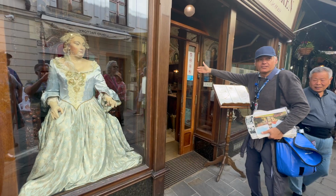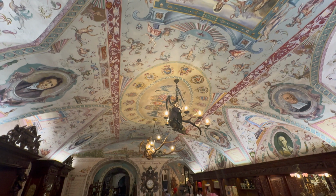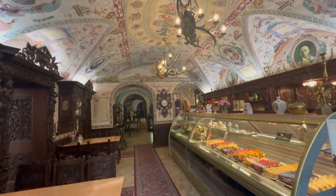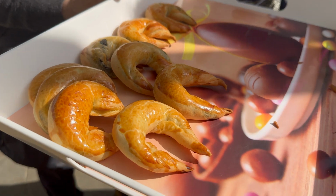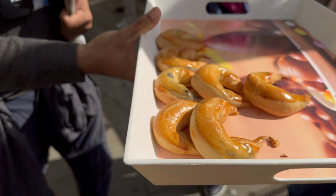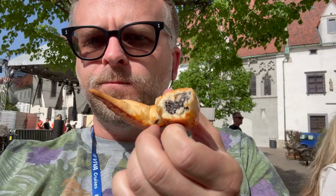On the tour, you get a private guide who enjoyed teaching us all about Bratislava's unique history, and took us into some of the most famous coffee shops. We tried one of the country's most famous pastries, which is filled with a poppy seed paste. Super delish. We got very lucky with the weather.